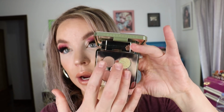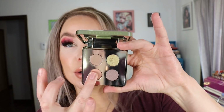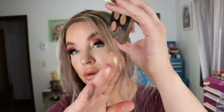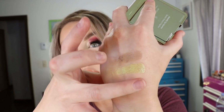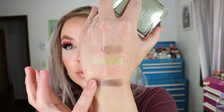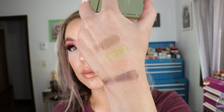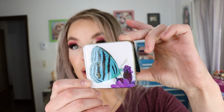So this is definitely a pairing palette for me. It's not something I would wear by itself because there aren't any deep enough shades for my crease. I do like a lot of definition in the crease, but they are very pretty shadows. Chantecaille does make a beautiful soft eyeshadow formula. I love that shade right there. It's so pretty. But if you're looking for super easy to wear soft shadows, these are beautiful. It's just not a standalone palette for me. So that is the Chantecaille Butterfly Eye Quartet.